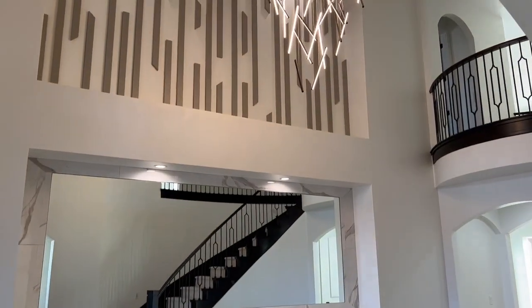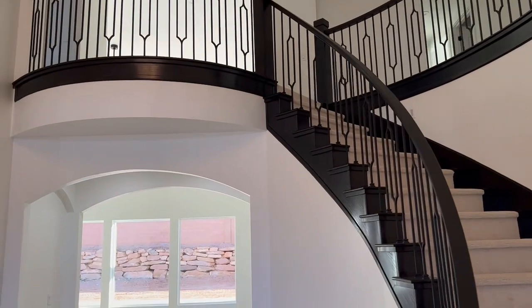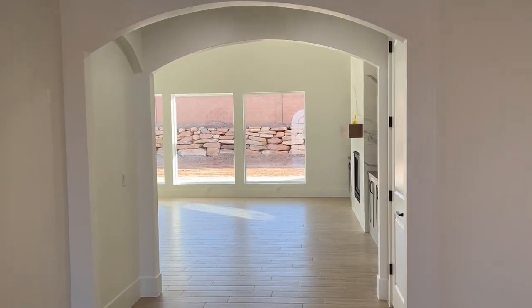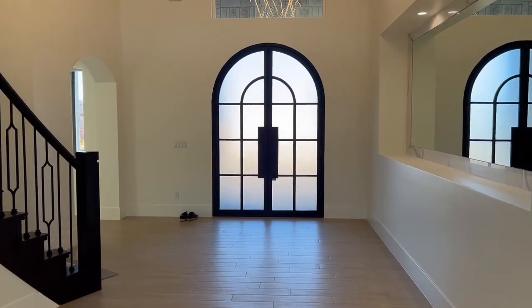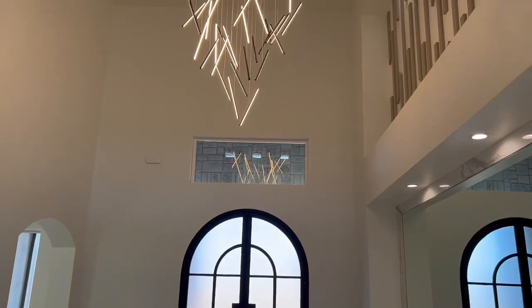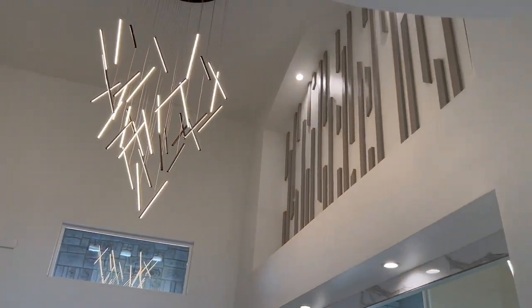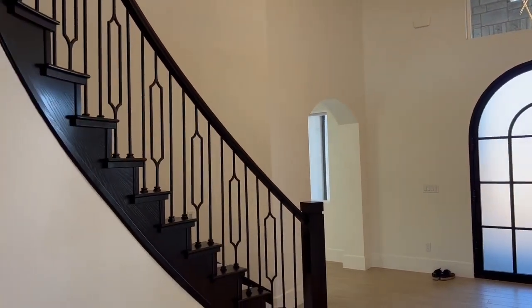All right, and then coming back off of those couple bedrooms and bathroom into the entryway again. We'll come into the great room here. You have another little storage closet right here that goes underneath the stairs. So you got all that space underneath the stairs for additional storage. Before we head into the great room, I thought I'd show you this entryway from this angle with that nice iron door with the glass. Big chandelier, the millwork with the big mirror there, and then the staircase here.